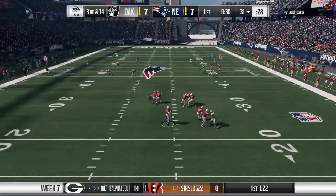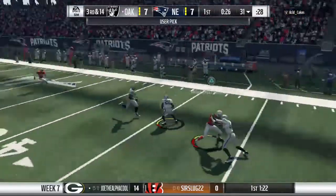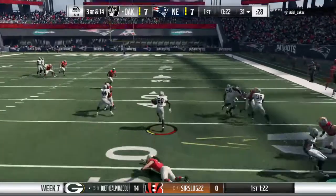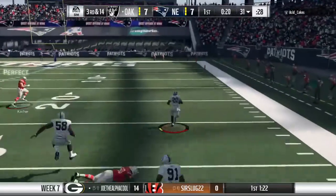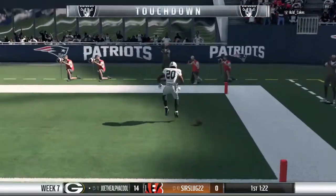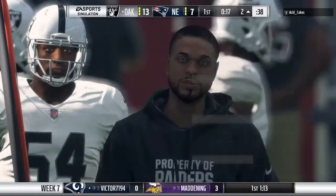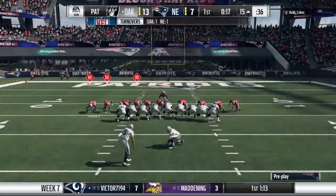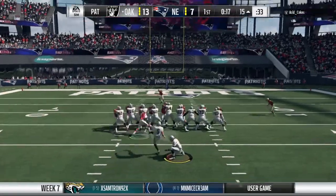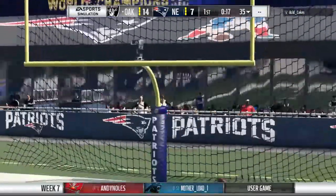Here's Winston. He's going to rifle one deep left side. Into heavy traffic, and it's intercepted. Picked off near the 34. And he takes this one back into the end zone, and the Raider defense delivers a score. I don't know who all is to blame there, but I love seeing pick sixes. Nothing like seeing someone pluck it out of the air and go the other way and see people try to change directions. Hard to do.